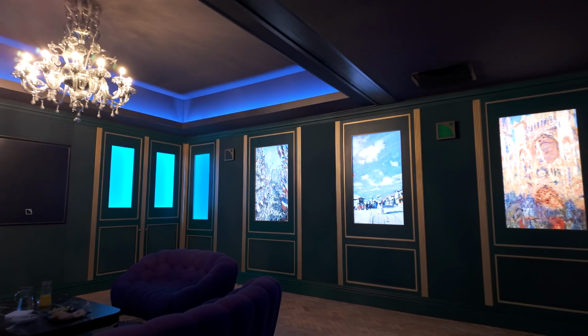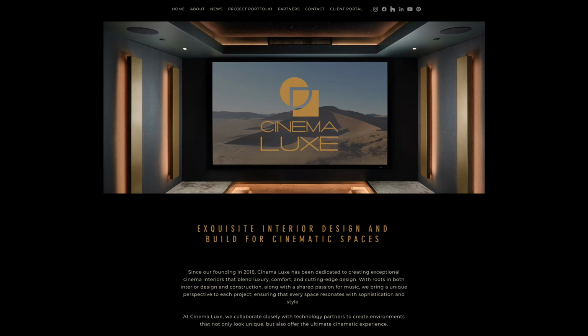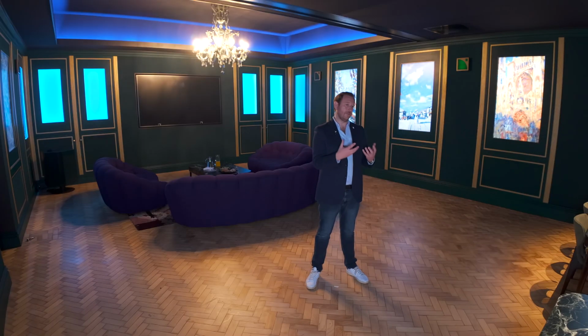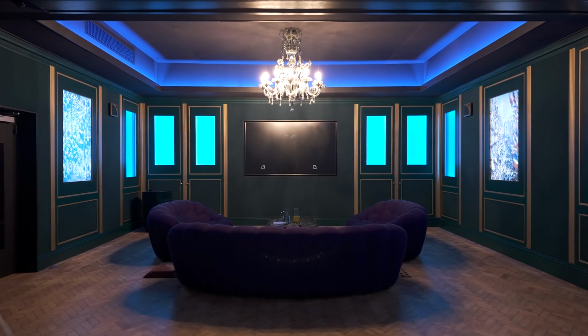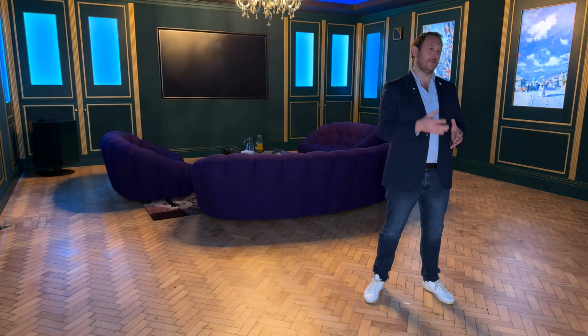Christianel, our founder, was very passionate. He knew exactly how he wanted the space to look and feel. With that though, we then needed to turn it into a reality. We partnered with a UK-based company called Cinema Lux, who are known for fabricating recording studios and cinema rooms. So they took that vision, that mood board, and they turned it into the reality that we have here, taking into account the acoustic treatment, the fabrication of all the wall panels and absolutely everything in a truly modular approach so that it can be replicated.